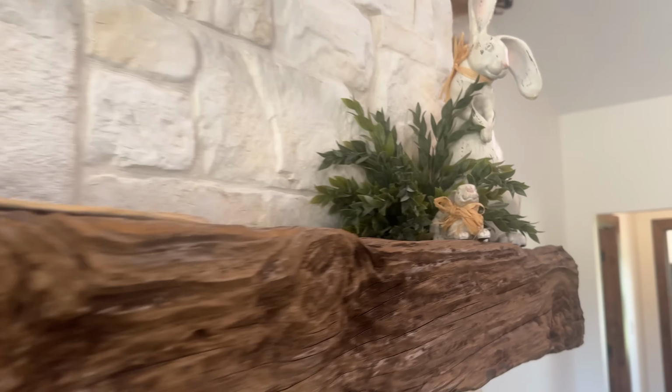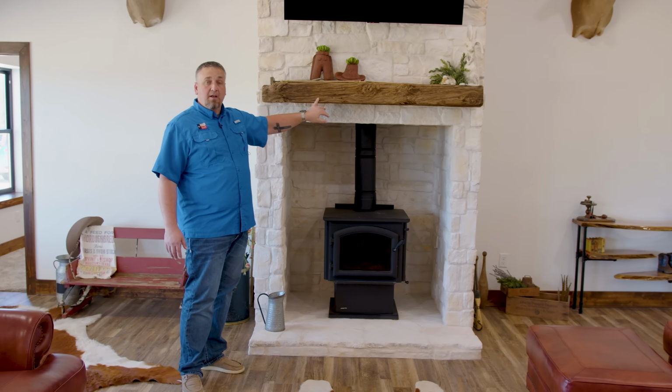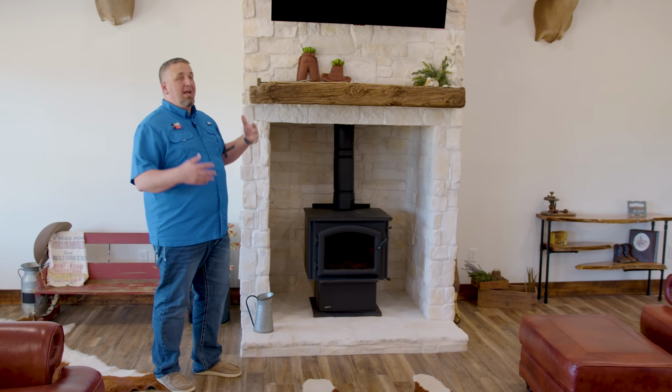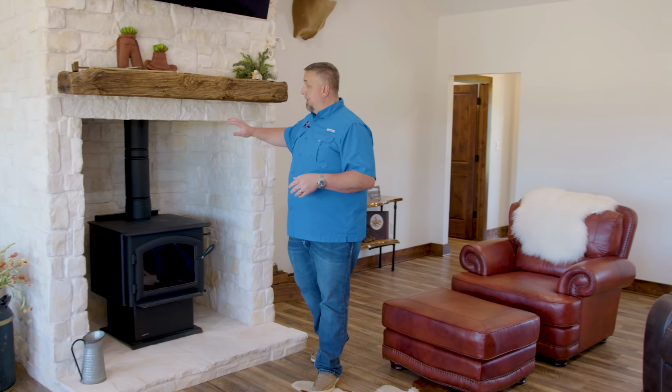Now there's a story behind this. I'm not exactly sure what that story is, but there's some family significance to this cross tie that we've mounted for our mantle, and it really adds to the charm and the rustic feel that you get in the entire house as we go through. But this is just a really cool layout and setup.